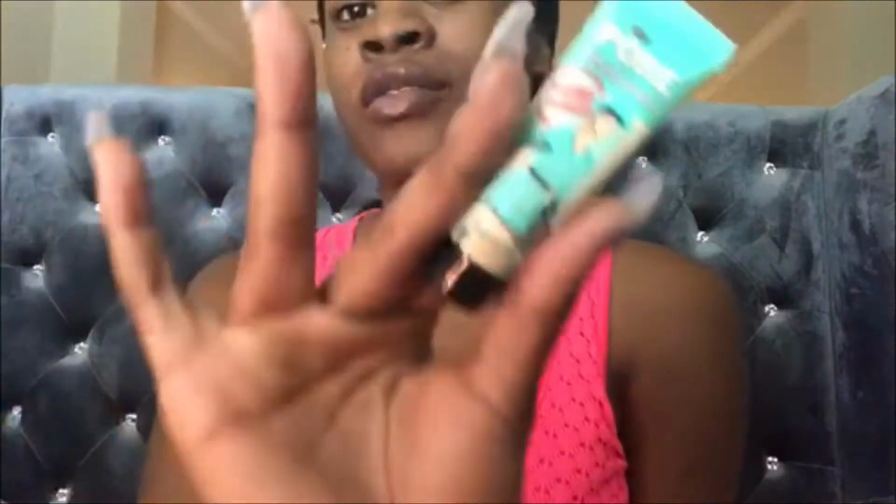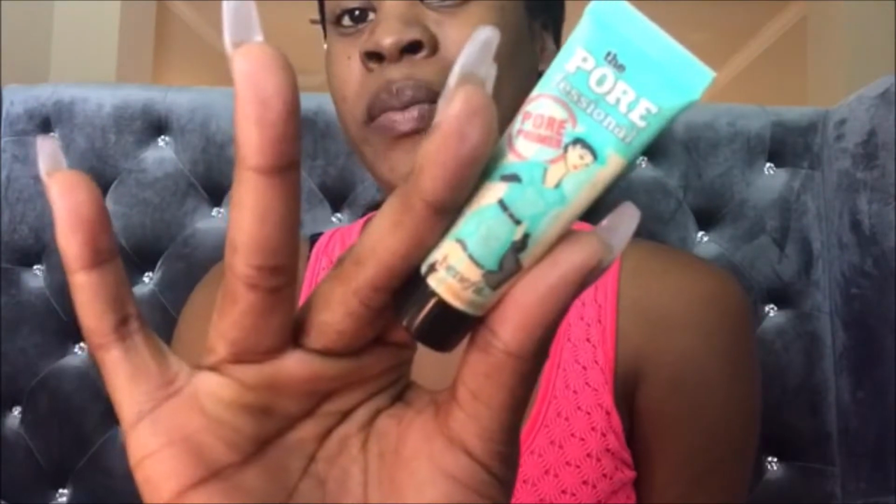Okay, first I'm going to start off with Benefit Pore Professional, and I'm just going to apply that all over my face. And begin doing my eyebrows.